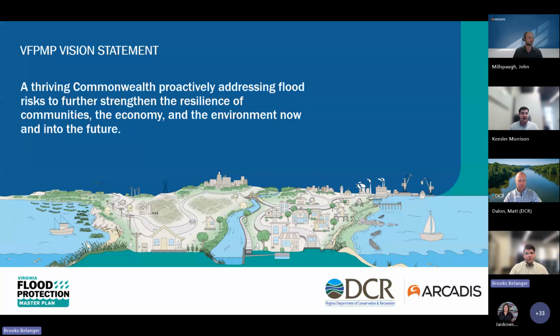So the vision that we've established for the VFP&P is a thriving Commonwealth proactively addressing flood risks to further strengthen the resilience of communities, the economy, and the environment now and into the future. I hope that a lot of you who just responded to that Menti poll see some of your answers reflected even in this vision statement. And I think a lot of you will see your answers reflected in some of the draft strategies and the goals and objectives as well.